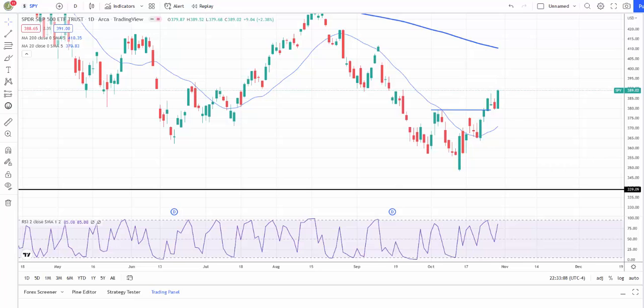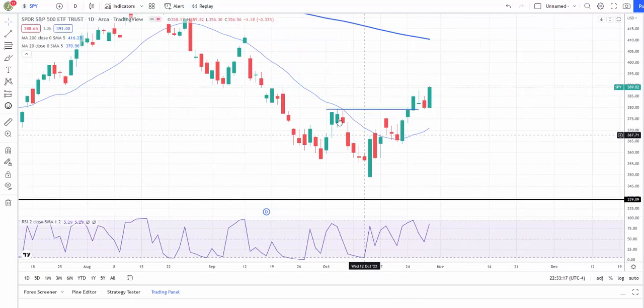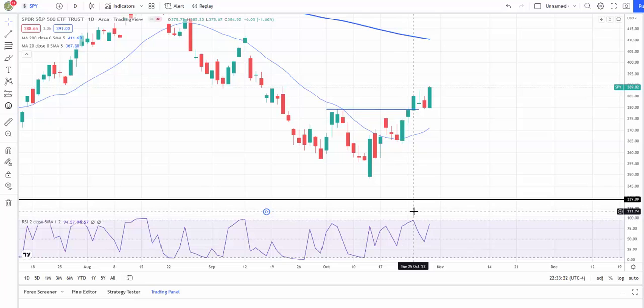This is a daily candlestick chart of the SPY, the ETF for the S&P 500. Last week, I had the line here for resistance, and Monday we hit that resistance level. I did think that we would potentially exceed that resistance level, which we did on Tuesday, because the RSI had not yet gone into overbought territory. In fact, it came up to the line, but did not cross into overbought territory. And we got another move higher on Friday.